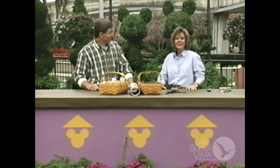I think you're right. Gardening practices here are continually monitored for environmental awareness. For example, Walt Disney World gardeners conserve water by using recycled water for irrigation, vehicle washing, and also in the decorative fountains that you see. They also practice integrated pest management as an alternative to chemical pesticides. This is something I'm looking forward to hearing about.